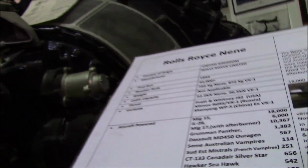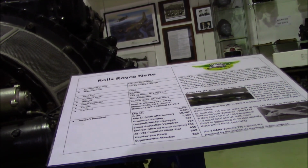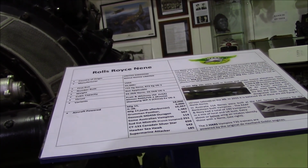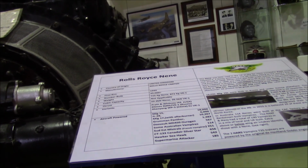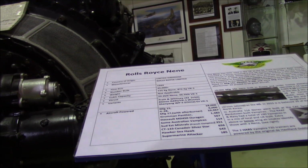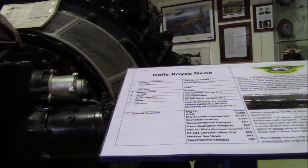This is the Rolls-Royce Nene. This was the one that caused all the controversy because Rolls-Royce sold the blueprints, if you like, to Russia after the war because Russia and Britain were allies. And it was supposed to only be used for commercial use. Of course, they produced them into the MiG-15, which shot the British and the Australian and the Yanks out of the sky in North Korea. A bad mistake by Britain.